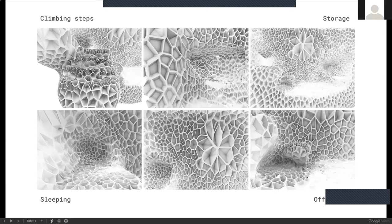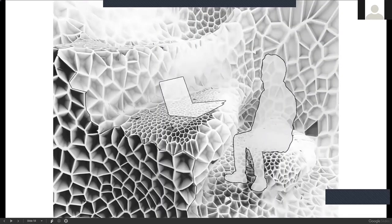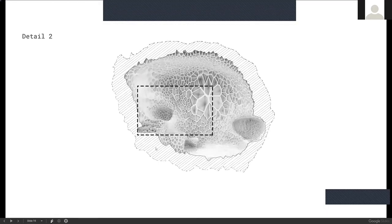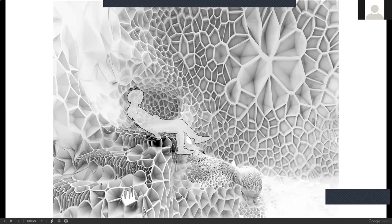From here we can go into some details of the habitat and see that these Voronoi cells are organized on a logic of positive versus negative. The negatives are the ones that are sculpted into the wall. The positives are the ones that are sculpted out of the wall, which serve as, for instance, furniture that you can sit on and use further, or a sleeping area that can be reached via staircase, but can also be used as an area to relax and breathe.